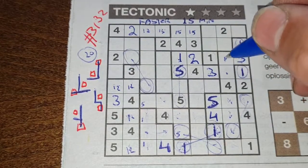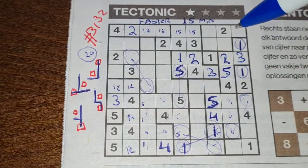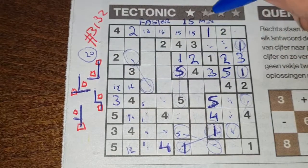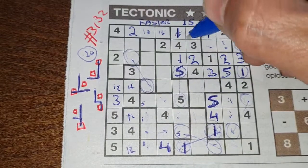We see there 2, no 2 there. 2 should be here and a 5 goes there. Those 2 boxes cannot be a 1. These 2 boxes cannot be a 1, so 1 box left for the 1 should be here. Now we have a 1 here, so this box cannot be a 1 anymore. That box should be a 1, and this box should be a 5.